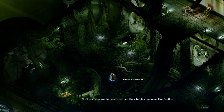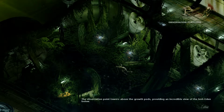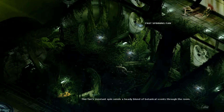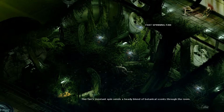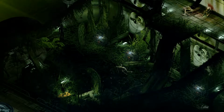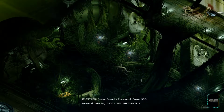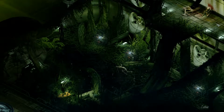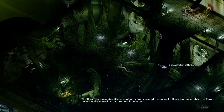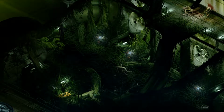Queen's milk. I don't think this will fit. Okay. That doesn't work. So there's a fast spinning. Hey, it's not slow. This fan's constant spin sends the heavy blend of botanical scents through the room. This one is fast for once. There's another corpse up here. Shies Young. Jim Taylor. And it continues down there. No continuation. Collapsed bridge. Okay, other room first.